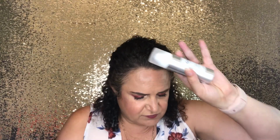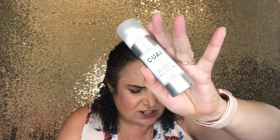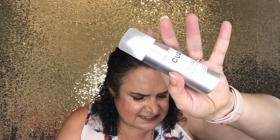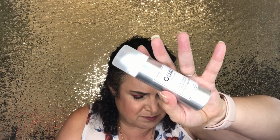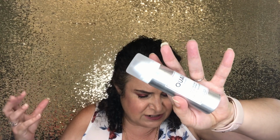By Ouai is a texturizing hairspray. Full size of this retails for $26. And Jen Atkin, the hairstylist behind Ouai, is a master of full sultry waves, so it makes perfect sense that her texturizing spray would be the best of its kind. A lot of others attempt to create beachy blends but leave people's hair crunchy.